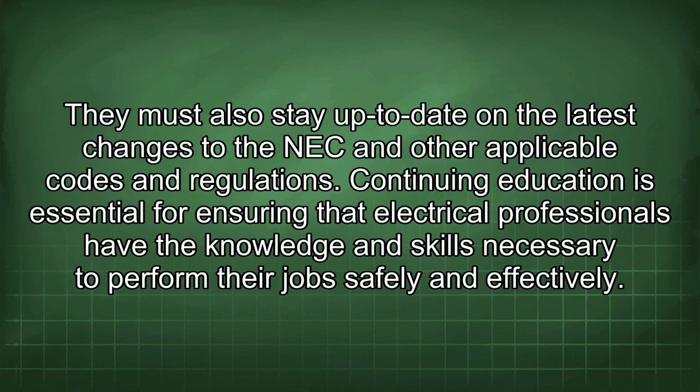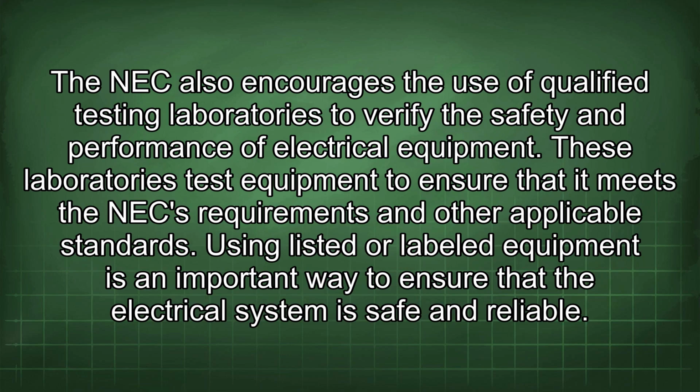The NEC also encourages the use of qualified testing laboratories to verify the safety and performance of electrical equipment. These laboratories test equipment to ensure that it meets the NEC requirements and other applicable standards. Using listed or labeled equipment is an important way to ensure that the electrical system is safe and reliable.